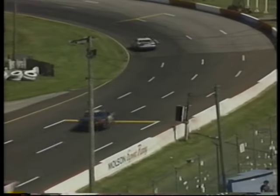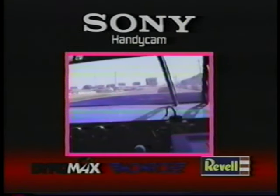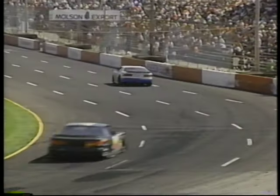Look for the 15 car to start challenging the 81 of Harold Fair. Here's how it looks in our Raceline Sony Handycam, brought to you by Dynamax Monroe Revell. How it looks to Dennis Robertson from London, Ontario, in car number 57. Dennis is having a smooth run, but lacking the power to run with the leaders.